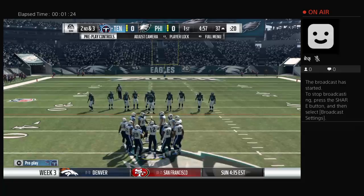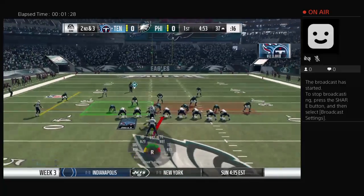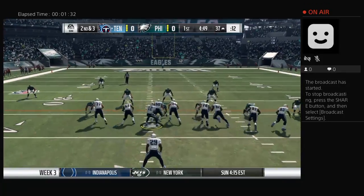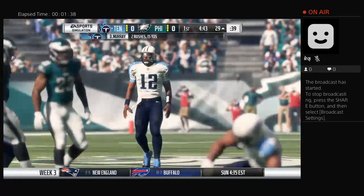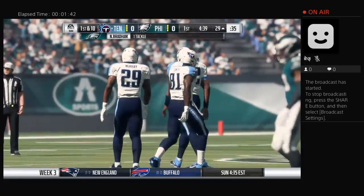Three yards to go here on 2nd down. And he'll give it here to his running back. And he'll work it inside the 30 to the 29-yard line. It goes as a gain of 8, and it moves the chains.